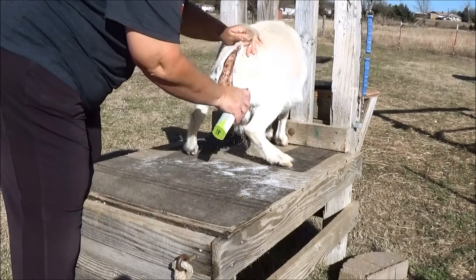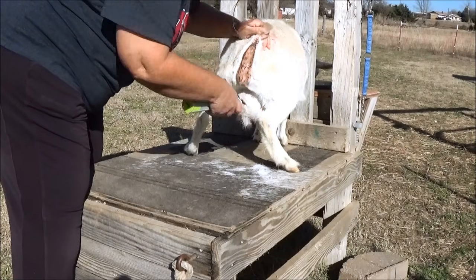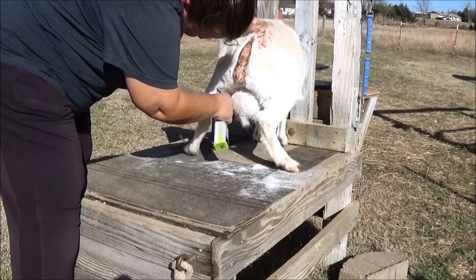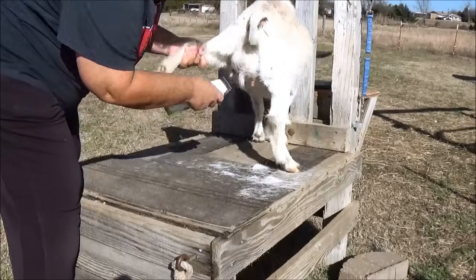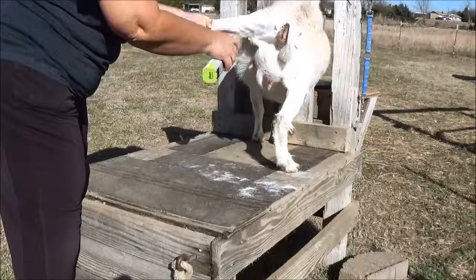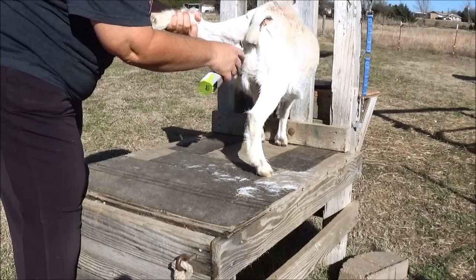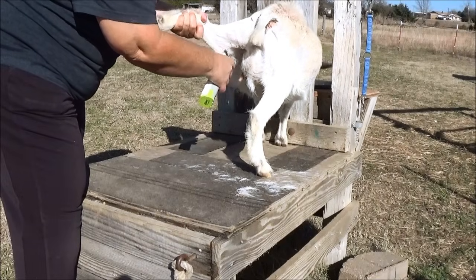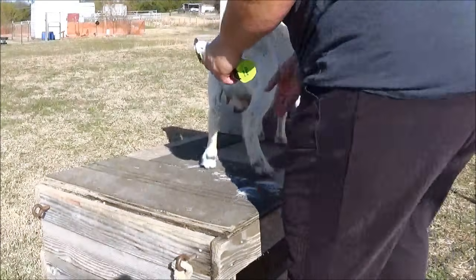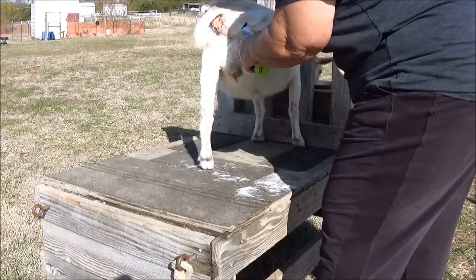She obviously has never been dairy clipped. Which is fine. Hold still, sweetheart. You're fine. Again, we don't want to get it too close. We don't want to shave her down completely to the skin. We want to give her a little bit of protection.